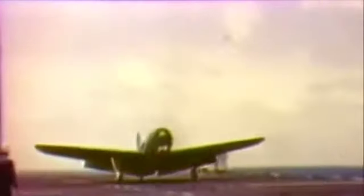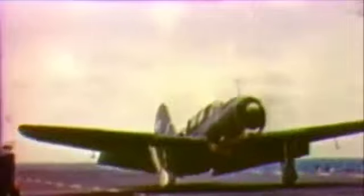The Helldiver, ordered in 1939 and first flown in 1940, becomes the standard Navy dive bomber of the last 2 years of the war. But throughout its career, it is troublesome and displays several flaws.